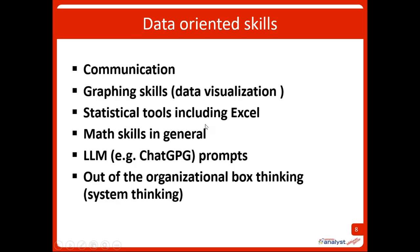Now you're looking ahead into the future, and you say, well, are we still going to be doing what we're doing now? It seems like there's some real change going on in the industry. And yes, you are right. We're moving from, as I have said many times, being process-oriented business analysts to being more data-oriented.